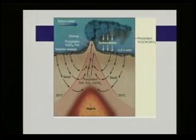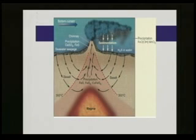So this diagram illustrates that. Notice that we have the seawater seepage into cracks in the seafloor. We have a magma body not too far from the surface, and as that water is heated, it will dissolve minerals, and when it exits on the seafloor, the mineral-laden water has the appearance of black smoke.